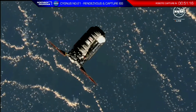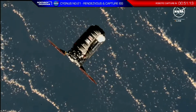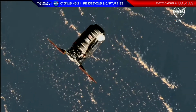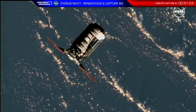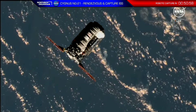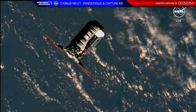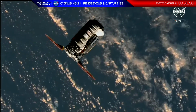We are less than 1 hour from that anticipated capture time of 3:10 a.m. Eastern Time, 2:10 a.m. Central Time. The preference is for Cygnus to be captured during an orbital daytime. We are going to be entering an orbital nighttime here shortly, but remember the space station goes through about 16 orbits in a 24-hour period.